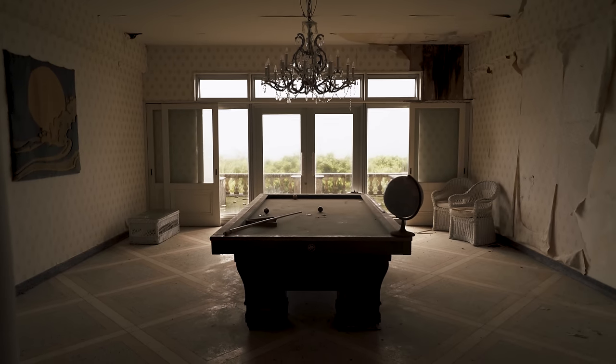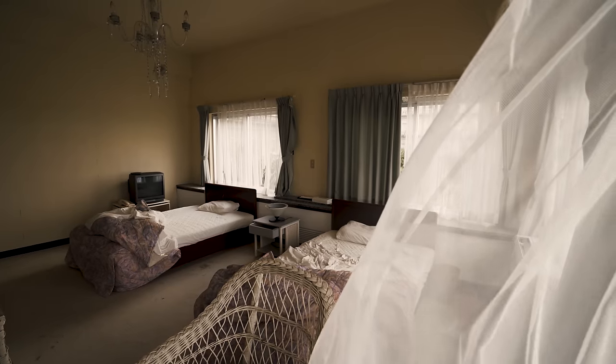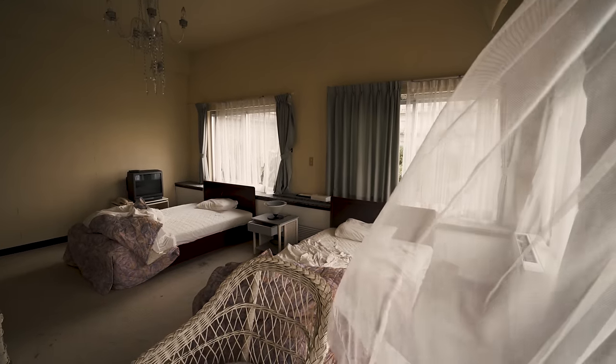With the tourism industry on the island showing no sign of returning to its former numbers, the future looks bleak for the Royal Hotel. For now, it will continue to decay at the hands of Mother Nature.